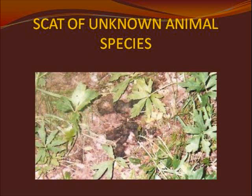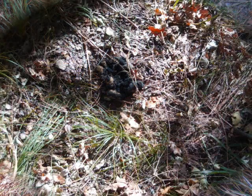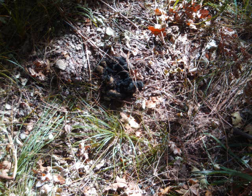Now, many people have asked me, well, why don't you run down and have it DNA tested almost every time I find a pile of scat or some hair or something like that? Well, most people don't realize that DNA testing starts at about $500 and goes up into thousands of dollars depending upon what you want done. And plus the fact that most labs, when it comes to species identification, really don't want to do it.